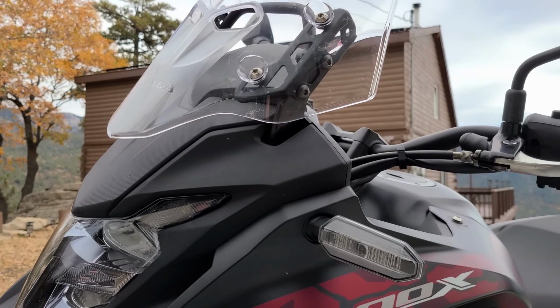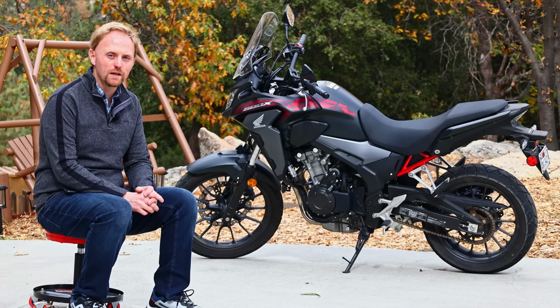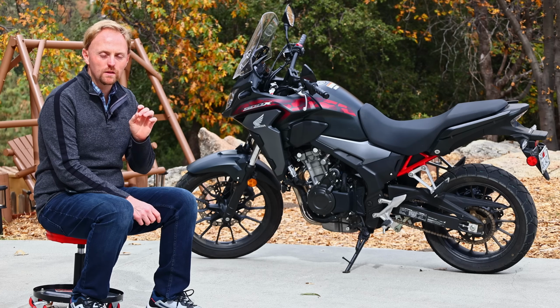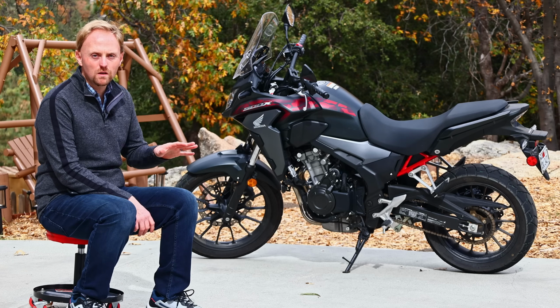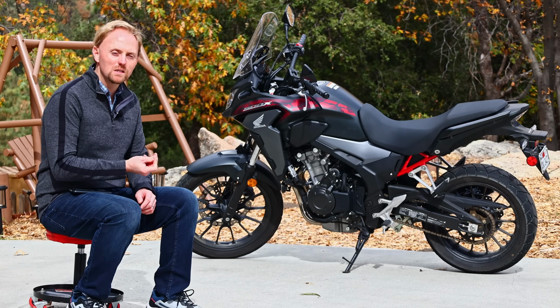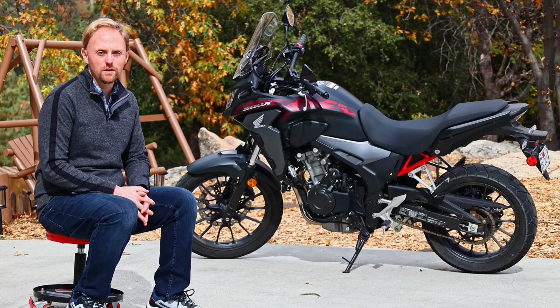Now, unfortunately, I was not able to get the updated 2022 bike for testing. I hope to be able to get that sometime in the next 6 months. The important differences that they've made to the 2022: they've upgraded the fork. They've gone to an upside-down style fork with much improved damping characteristics. They've changed the wheels a little bit, although they're still the same size. They've revised the fuel injection settings. They've given it twin disc brakes, but otherwise, it's pretty much the same motorcycle you see here.